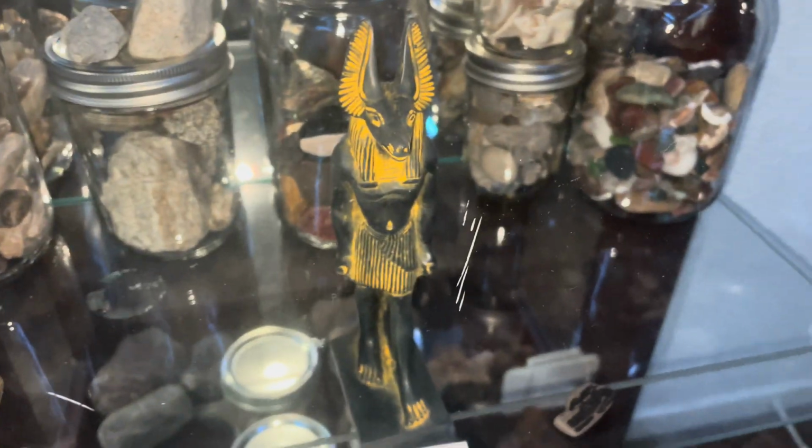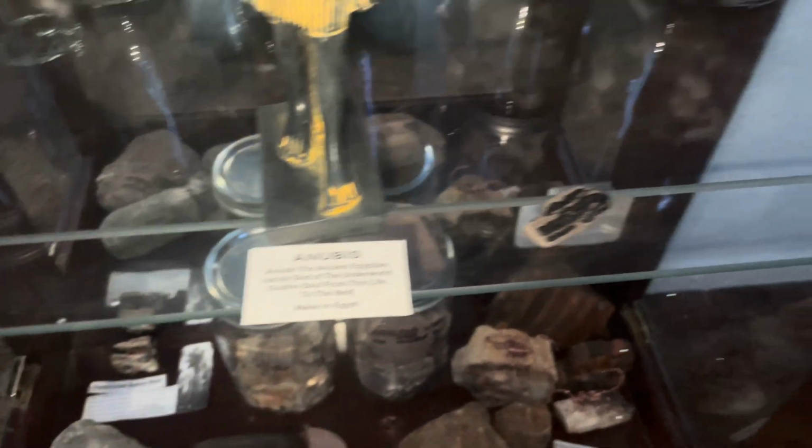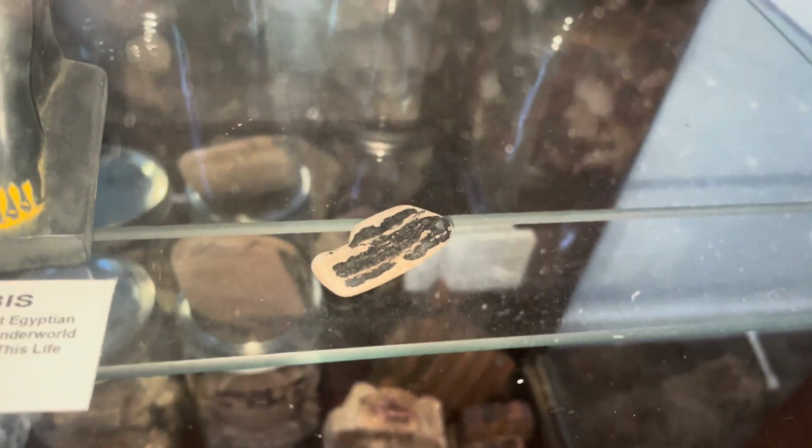Here's an Anubis statue I got from a museum in San Francisco. And then that piece, I don't know, I found it at the Russian River. I said it's a bone, but it looks like pottery now that I look at it.